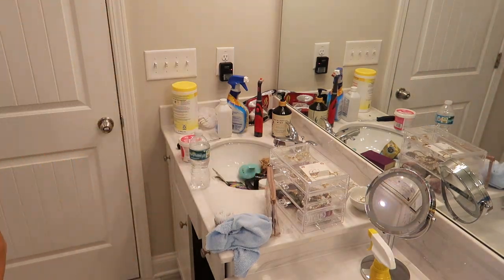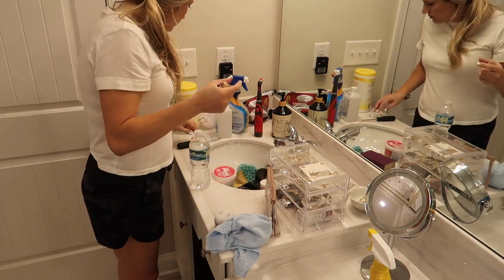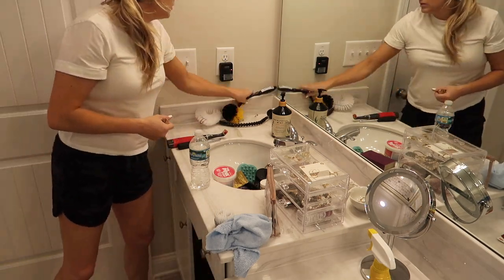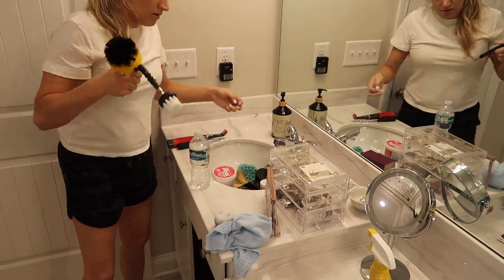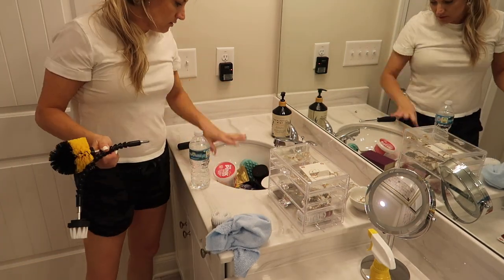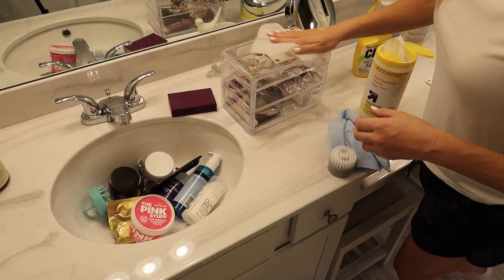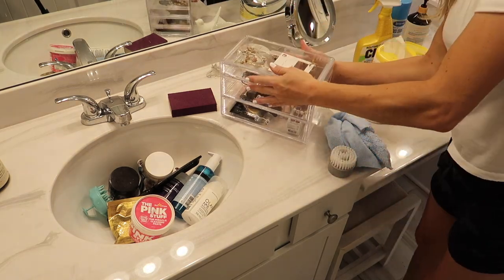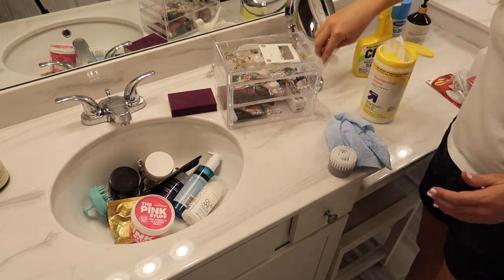We are getting there, guys. And I know this looks like a hot mess, but everything has a home now. So it's going to be super easy to just put the cleaning supplies away. Those extra brushes are going to go to my laundry room closet. And then I just have some odds and ends. Everything in the sink is going into the shower. So let's finish wiping some stuff down so that we can finish with our bathtub and then vacuum and mop.